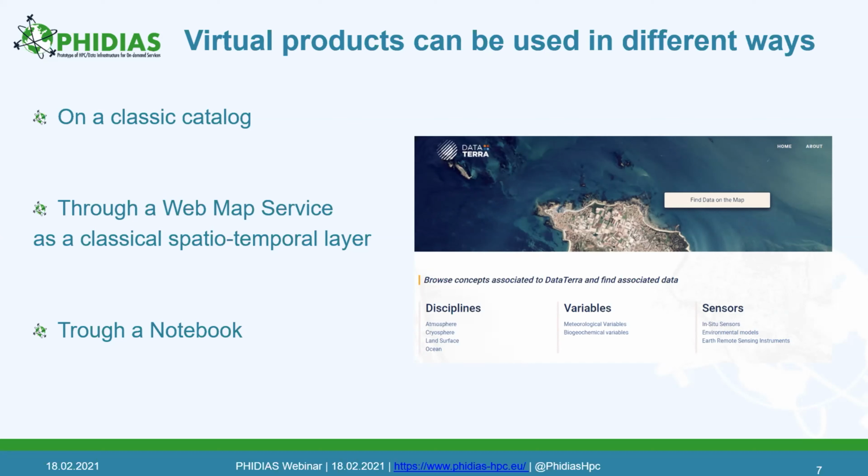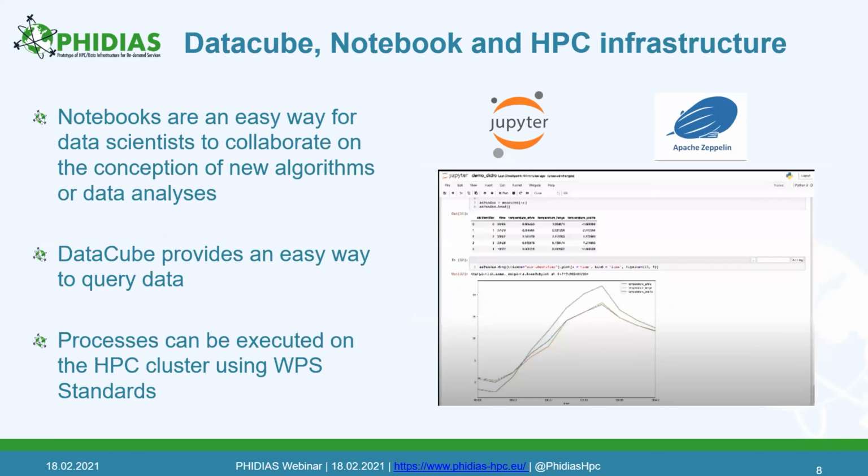But you can also access the Datacube directly through a notebook. Well, I don't know if everybody knows what a notebook is, but it's an easy way for data scientists to create and collaborate toward the conception of new algorithms, or to create new data analyses. And as Gerard talked about just before, we can also, through this interface, use the processes that have been designed and shared through the WPS Zoo kernel interface.